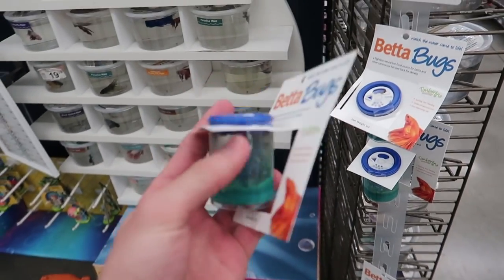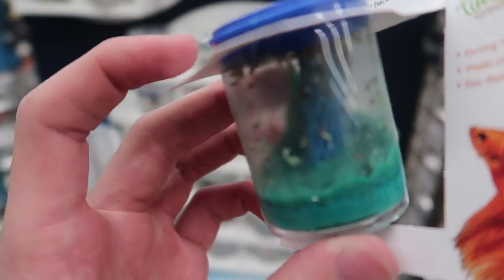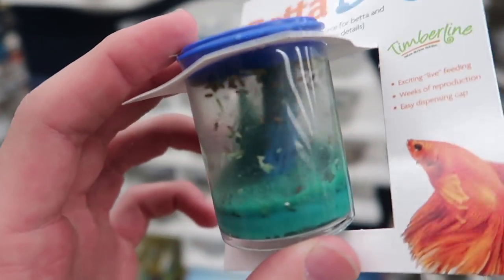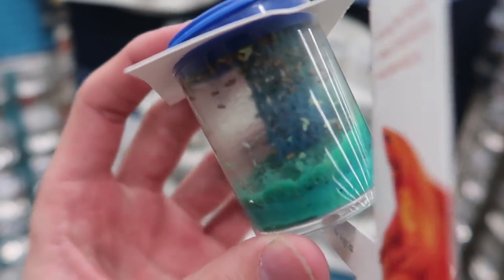So we're gonna get this, bring it home, and show you guys exactly how our bettas react to these creepy little live bugs. Look at those things. Look at those things right there. All right, let's head over to the house.